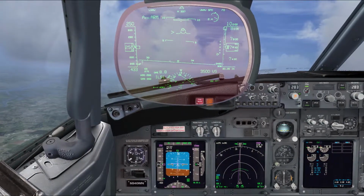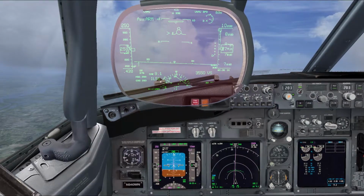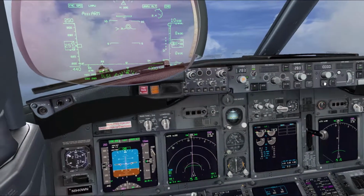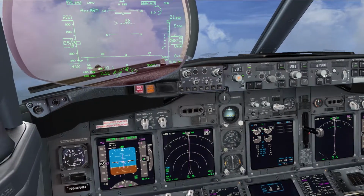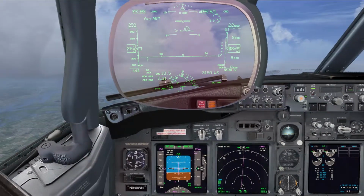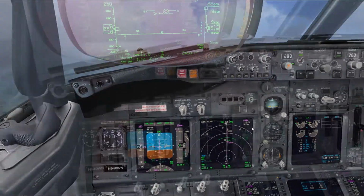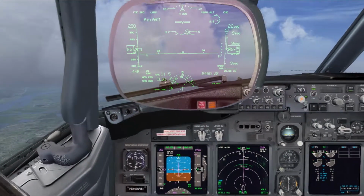7,500. I'm going to put the autopilot in command mode now. Autopilot has the airplane, and I'm going to get the altitude up to cruise. COUGA is our first waypoint, 20 miles.